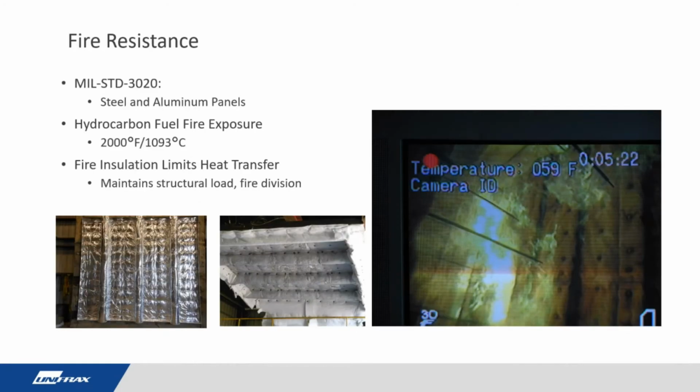MIL-STD-3020 covers the fire resistance test requirements in a separate standard. Like the IMO FTP code, this requirement has you testing full-scale deck and bulkhead assemblies representing the steel and aluminum vessel structure. The test panels are exposed to a rapid rise, high-temperature hydrocarbon fuel fire for 30 minutes. These photos show aluminum foil and scrim foil faced versions of the FyreWrap LT applied to the test assembly and attached with insulation pins and washers. The fire insulation is designed to limit fire and heat transfer through the panel, assuring the deck or bulkhead can maintain its structural load and function as a fire division when subjected to a fire event.